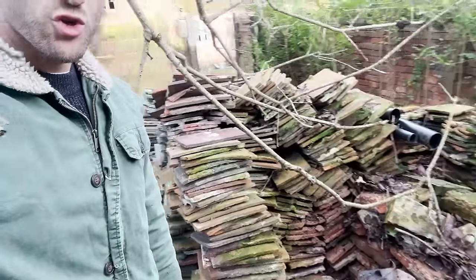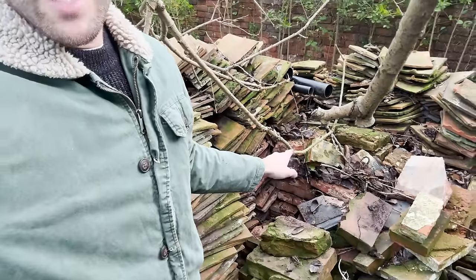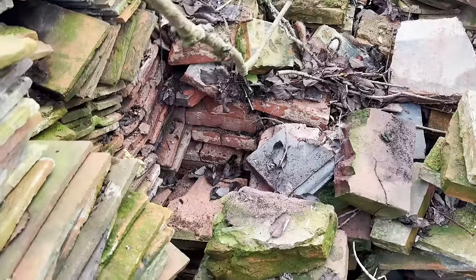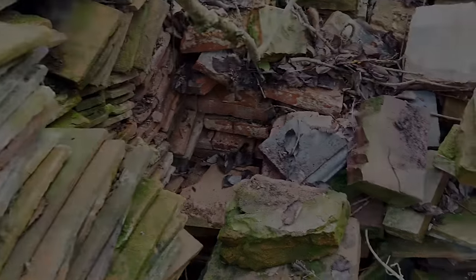Welcome to our reclamation yard. We have so much stuff here. Lots of tiles, lots of bricks. We keep everything because you never know when we might need it. And I've got some terracottas here for the hearth in the bedroom of the Dower House. Hope I don't find any mice or rats.